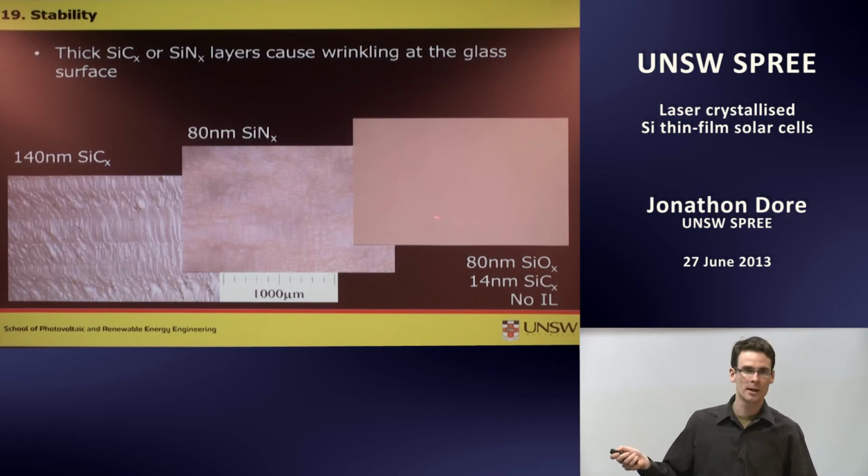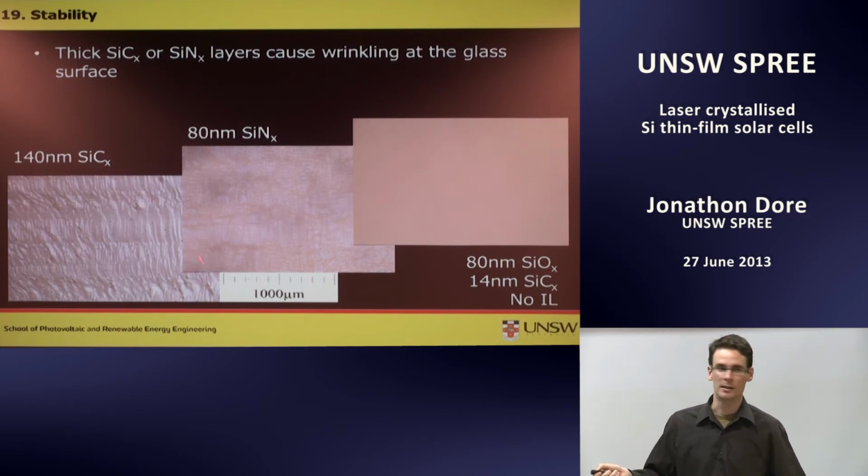But if we use an oxide or a thin carbide or no intermediate layer at all, we get a nice flat surface. Now we don't actually know if this wrinkling is bad or good, maybe it's even good. But it's an issue that we need to look at, and again a difference between these layers. So it gives us a hint of something that we might need to investigate to see whether it's having an effect.